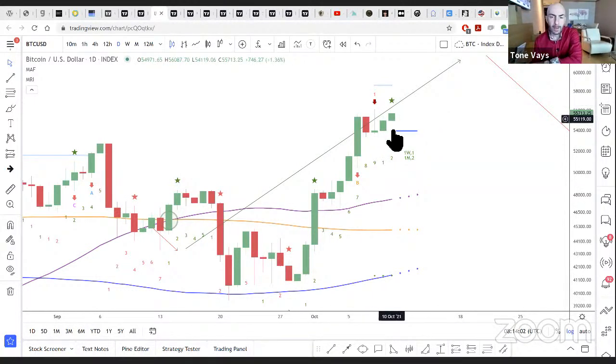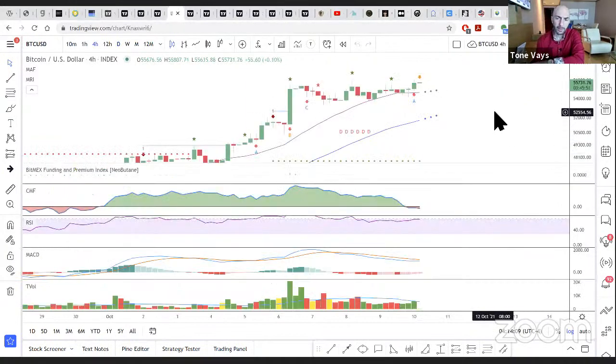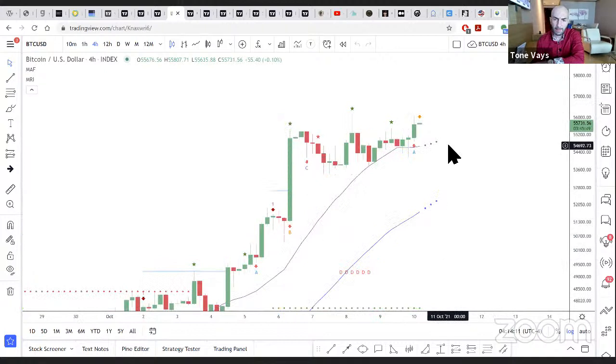So right now I am bullish on the daily time frame. I am bullish on a 4-hour time frame, and I am bullish on the weekly time frame. Well, what else is there? There is the 4-hour time frame. Now look at the CMF on the 4-hour time frame.